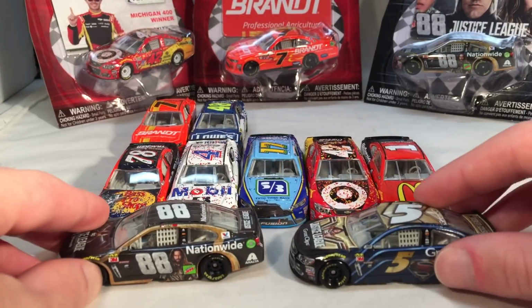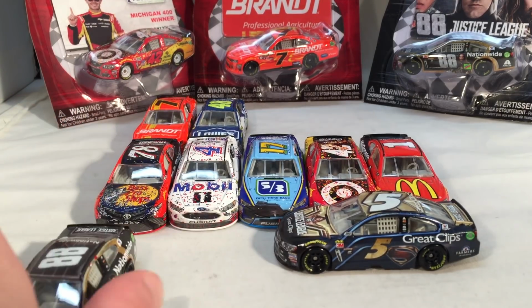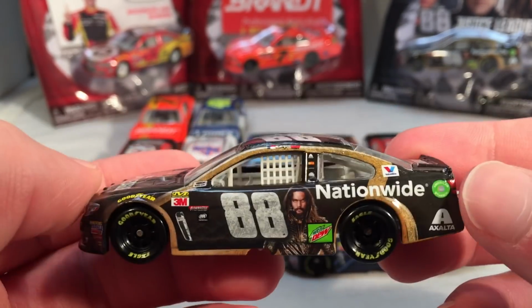Next up, we've got the final 2 cars, which are the 2 Hendrick Motorsports Justice League cars. Which I'm sure some people are remembering the old Batman v Superman cars and being like, oh no, not again. But luckily, these ones are kind of cool for the fact that they actually produced these in the Authentics line based on the original artwork, where they were full-on half-and-half cars.